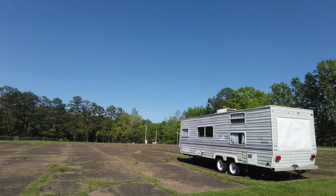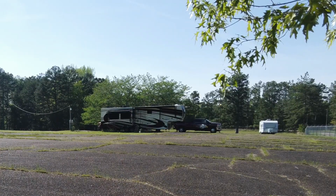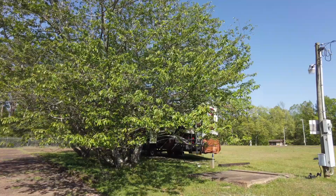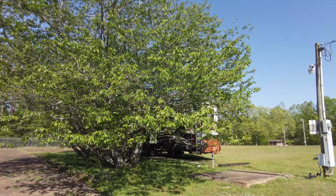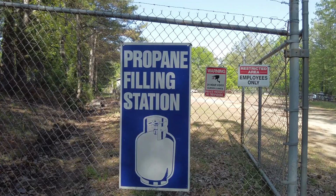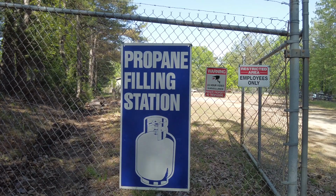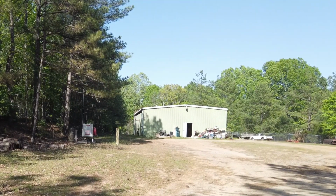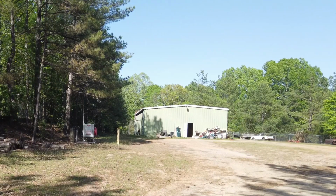To the right of the office, there's a huge pad that you can use for storage, as well as a full hookup unit that you can use if you're just coming through for the night. The overnight parking is absolutely beautiful with a couple of trees to keep you shaded. If you take the first left after the ranger station, you will come to the propane filling station. You will fill your propane by appointment only, so call if you need some.